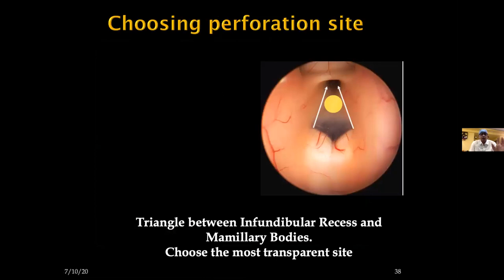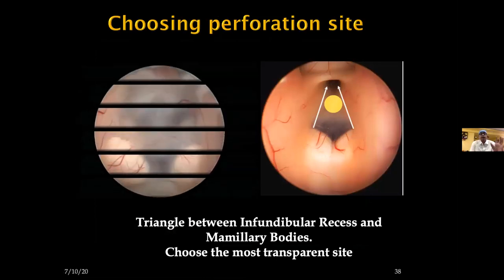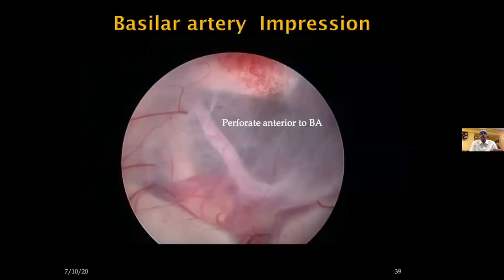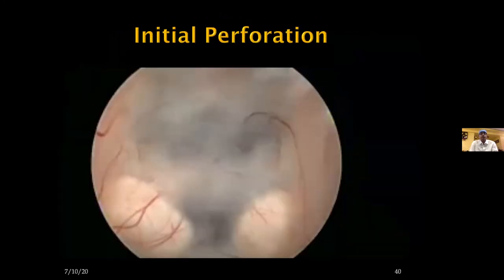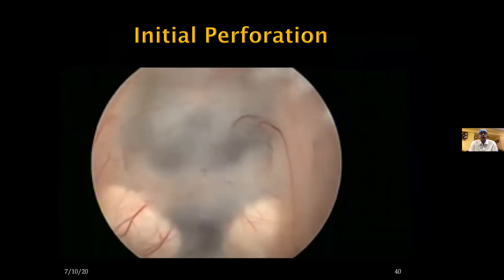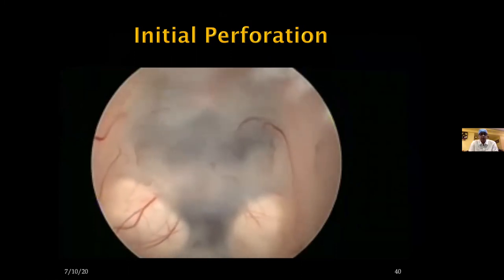And usually the fenestration is made in the triangle between the infundibular recess and the mammillary bodies. And within this triangle, two things are to be looked for. One, where is the most transparent site so that you can see an impression of the basilar artery. And number two is to see the pulsation of the basilar artery and try to perforate anterior to the basilar artery in order to avoid the brainstem and the perforators. So the initial perforation is guided by the pulsation of the basilar artery and the transparency of the floor.